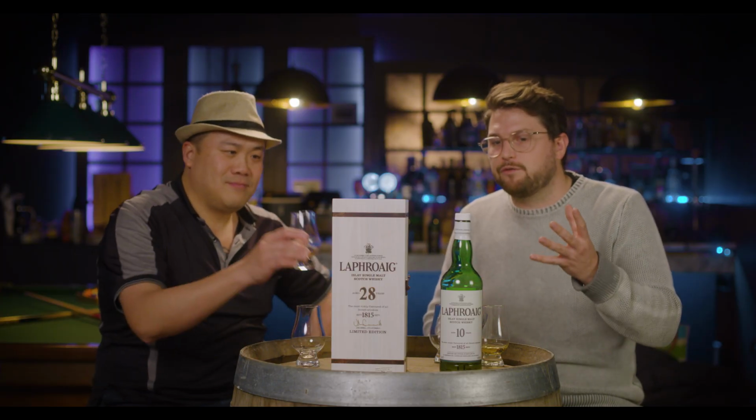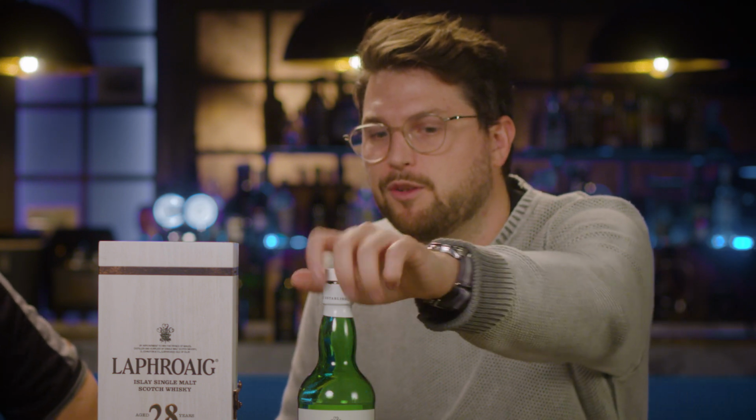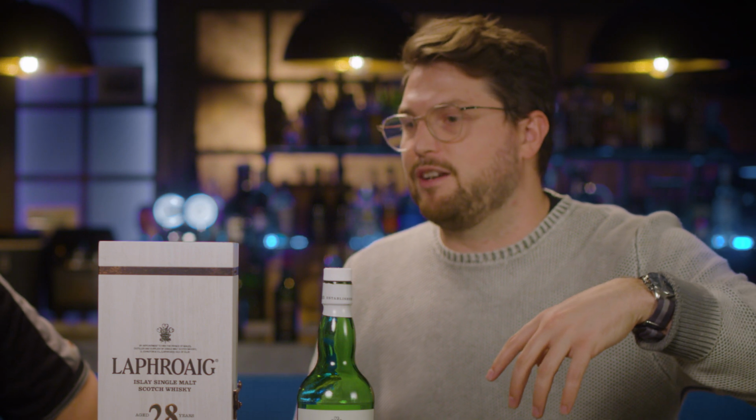Not to say one is better than the other, although I do prefer the 28 because I'm not a huge fan of Laphroaig 10. But I guess for me, it's about time and place. Laphroaig is so distinctive that I would put it in a cocktail, because a cocktail with Laphroaig and one with, say, your basic Johnnie Walker are going to be quite different, because that punchy flavour is going to cut through a little bit more. 100%. So it's more versatile for those things.